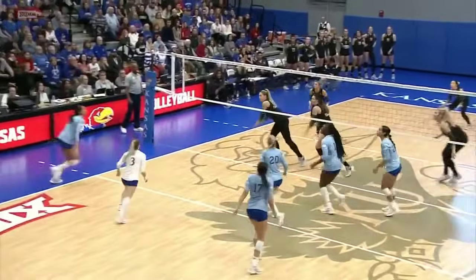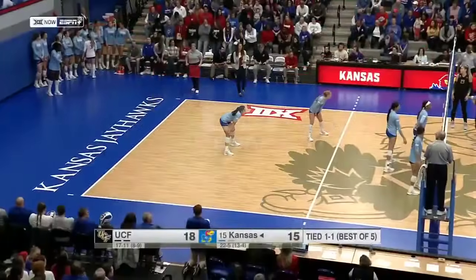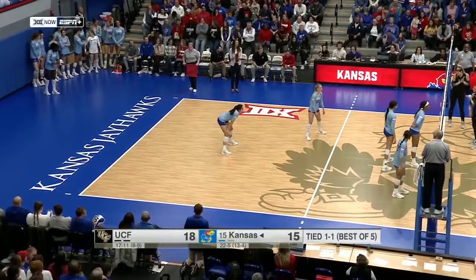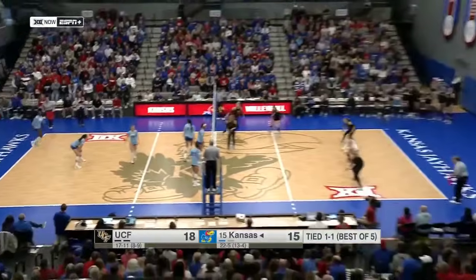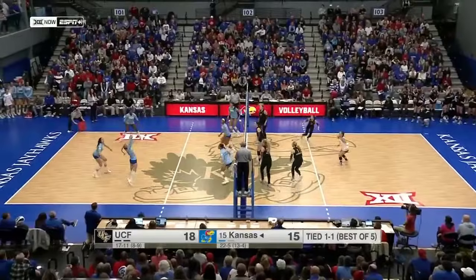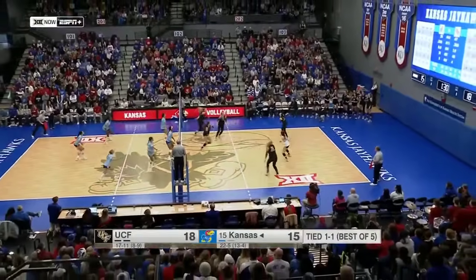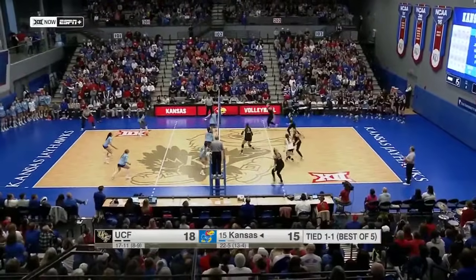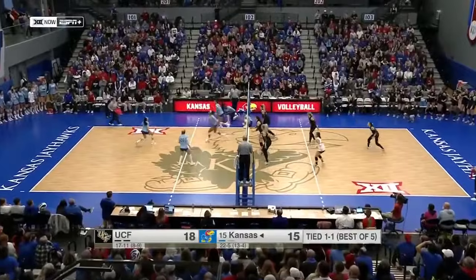What a play from Cameron Turner to keep that ball alive. Able to challenge at the net, but also play it on her way down. And then Cooper, 11 kills, just 1 error in this match. Jayhawks all over the floor.